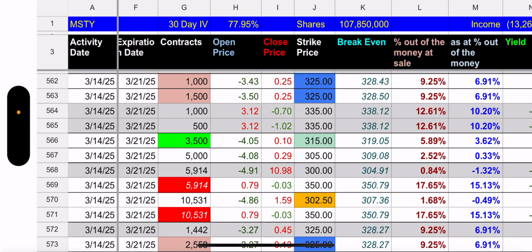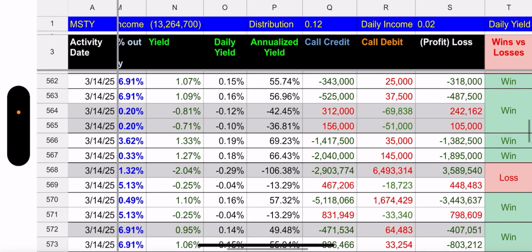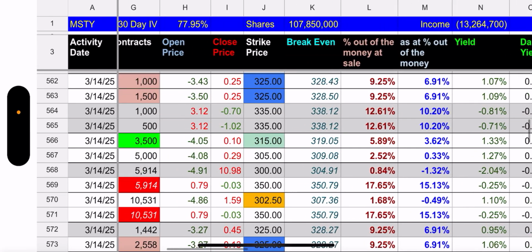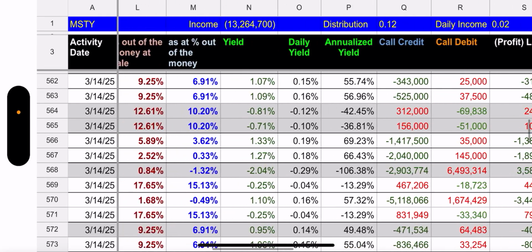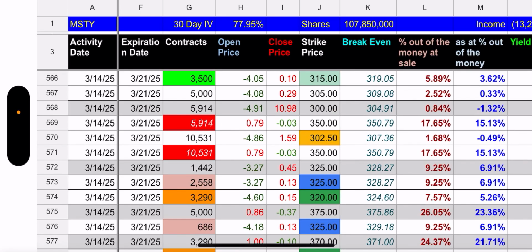So here we have the 325s at the top, 1,000 and 1,500 contracts. They paid 25 cents to close that one. They won $318,000 and then $487.5. They also had, down below, the credit call spread on the 1,500 contracts. Kind of expensive, honestly, but they did win those two contracts. So overall, win-win. Good. Check.